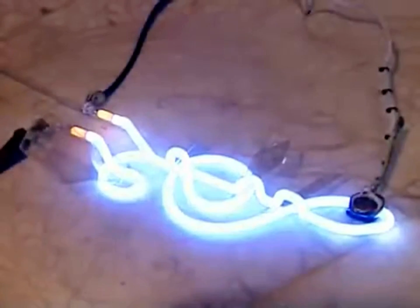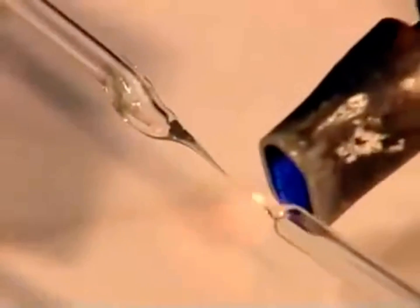To trap the gas inside the tube, they use the crossfire burner to remove the tubulation and seal off the open electrode, making sure the drop of mercury has descended into it first.